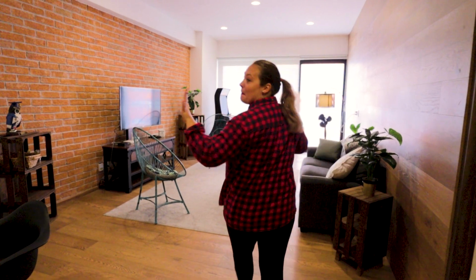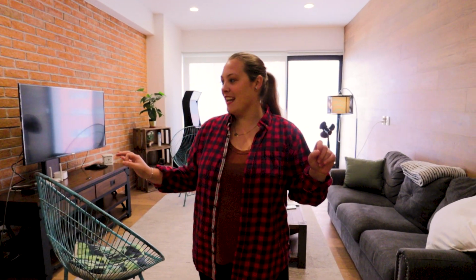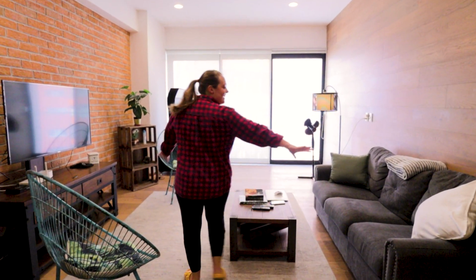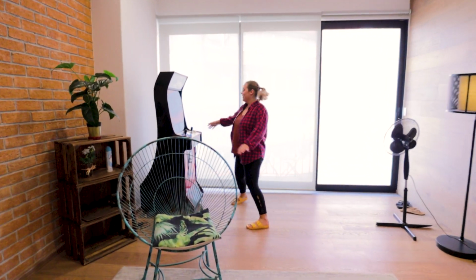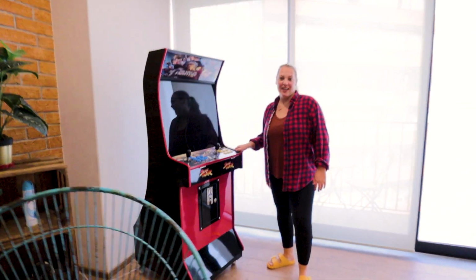And it is beautiful. It's a very New York kind of style apartment. It's gorgeous, tons of texture. I love it. So here we have a cute little sitting room. Even cooler, we have an arcade machine.